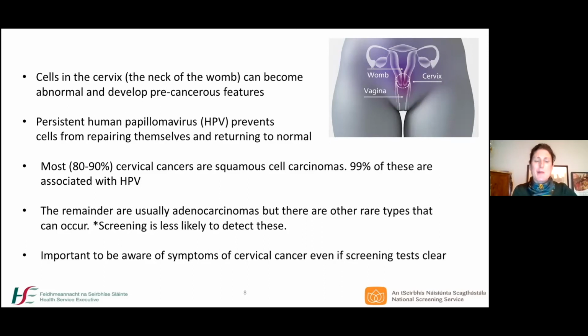Most cervical cancers are squamous cell carcinomas, and 99% of squamous cell carcinomas are associated with HPV. Now, there are other types of cancers on the neck of the womb. One of the types is adenocarcinomas, and unfortunately, screening is less likely to detect these. And that's why, again, I'm going to come back to the same thing over and over again: if you get any funny bleeding or any abnormal symptoms, you do still need to go and have a checkup with your doctor.